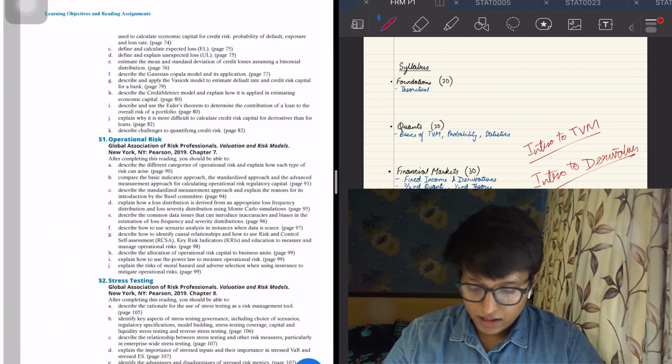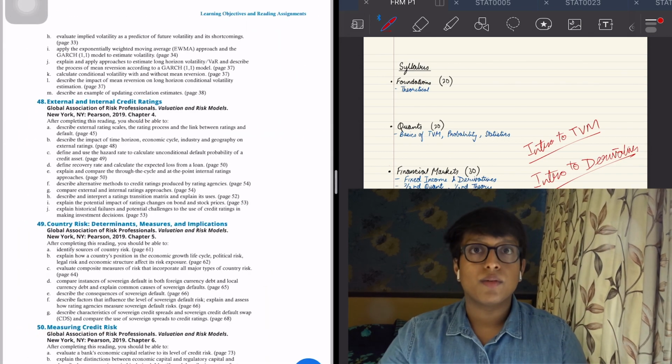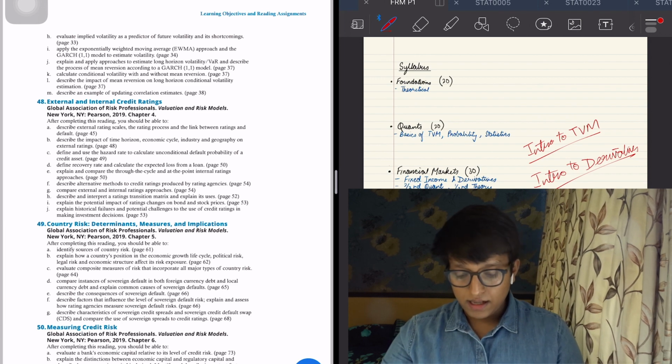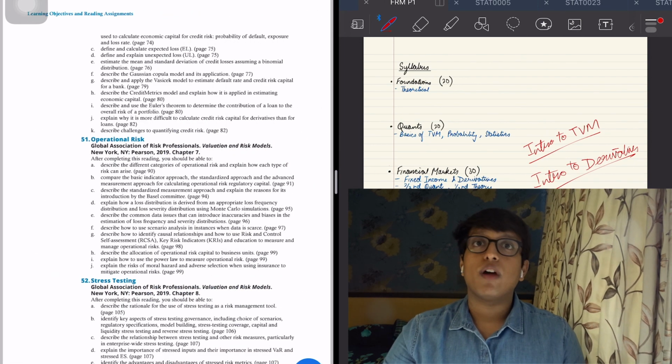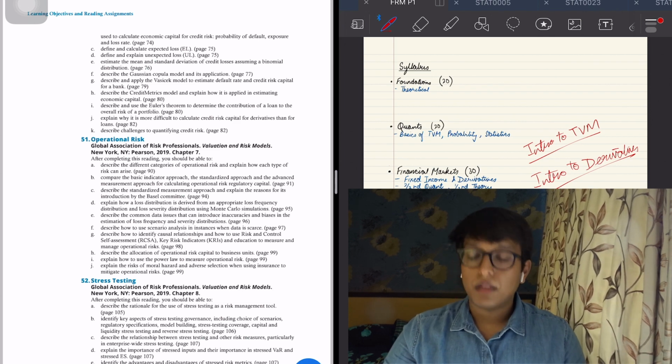Then we have country risk, credit risk, operational risk, different types of risk. So let's say here we talk about credit risk. That is one reading. But when we move to FRM Part 2, there's a whole book on this. Again, operational risk, same thing.